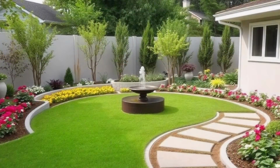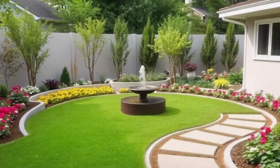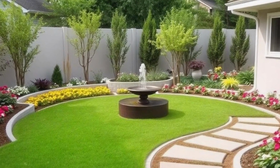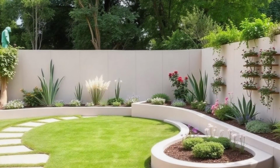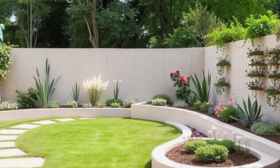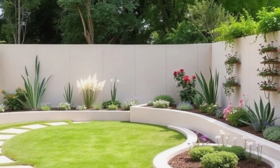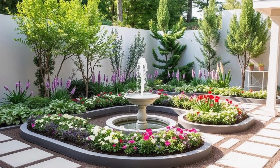Low-growing ground cover, such as moss or creeping thyme, can be planted between pavers to create a seamless transition between hard and soft elements. Tall grasses and architectural plants add height and texture, providing a dynamic contrast to the smooth surfaces of pathways or retaining walls.